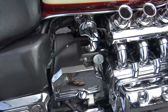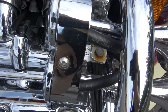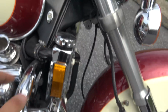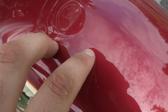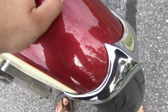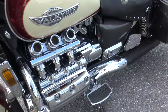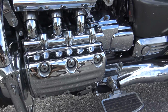Cobra boards. This chrome's all in really good shape. It does have a tiny bit of pitting, like, not pitting, like some rusting. Not a huge deal. Chipping the paint right there. Front fender has a scuff right there. Not a huge deal. Just a couple of scuffs right there. This is all in really good shape, actually.